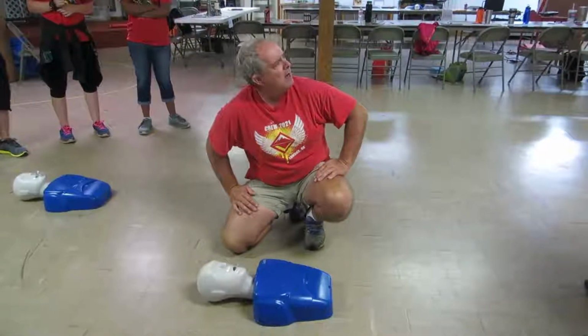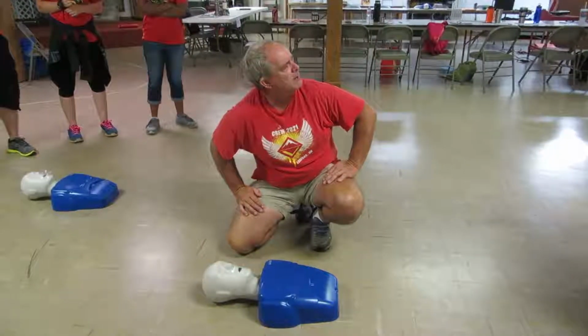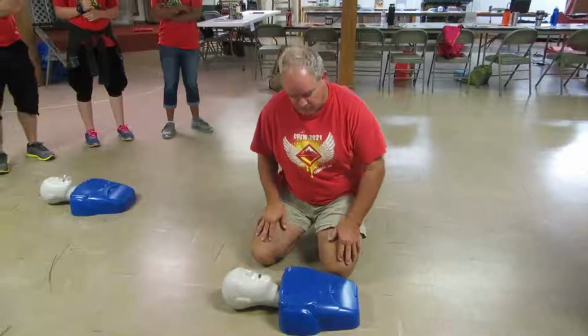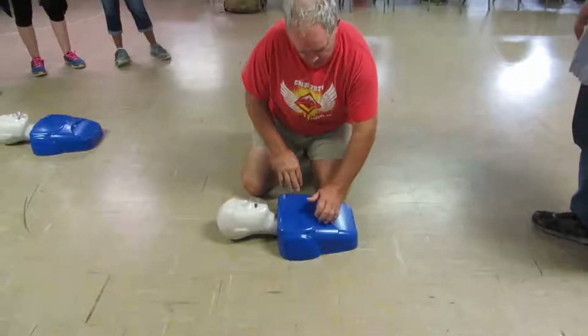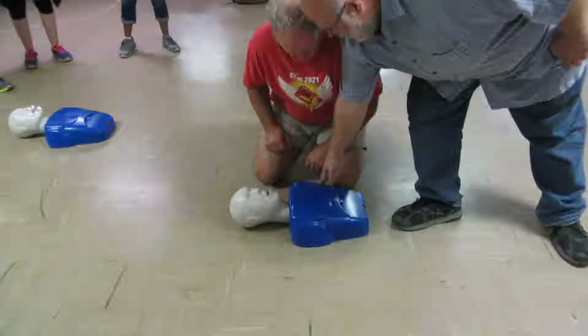So how many rescue breaths? 2 breaths. And 20 compressions? 30. 30 compressions. Okay. And you're going to feel, here's his chest, here is his rib cage. So you're going to go just, is it above his rib cage? So between the nipples. Between the nipples.